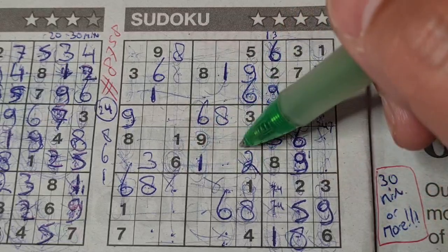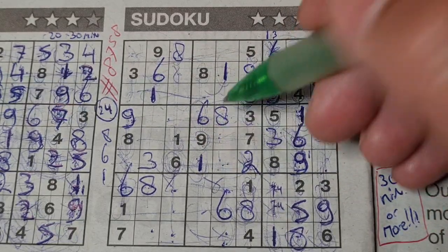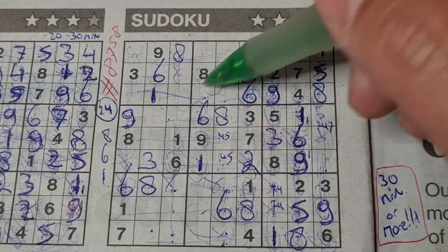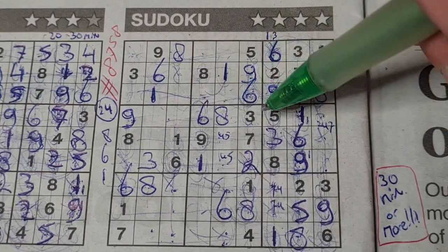4 numbers, the 1, the 2, 3, 4 is missing, and the 5 is missing. 4 and the 5. Let me mark those. Need a 4 here. 4 missing numbers in this big square. One of the missing numbers is 4.